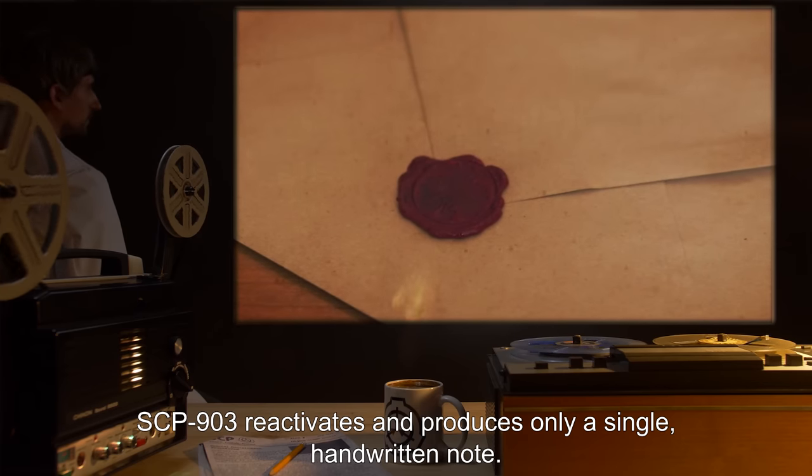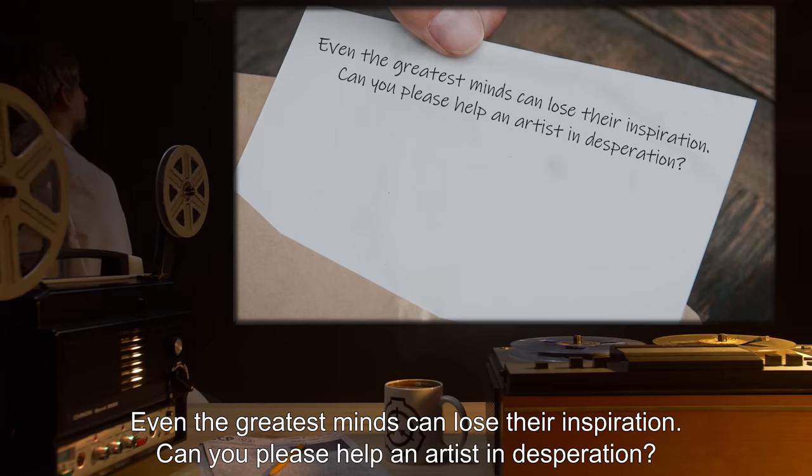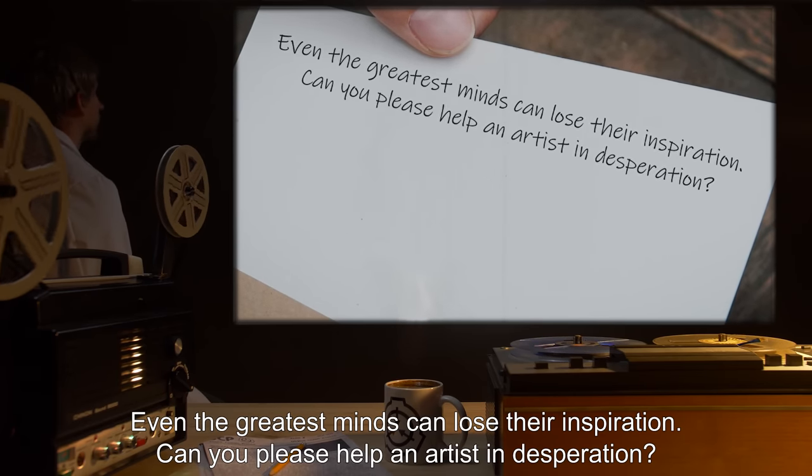and produces only a single, handwritten note. Even the greatest minds can lose their inspiration. Can you please help an artist in desperation?